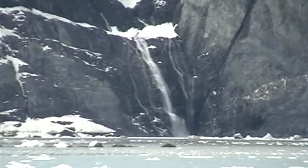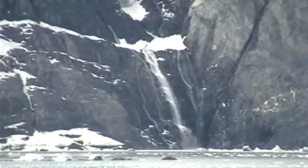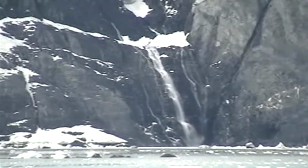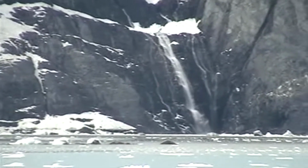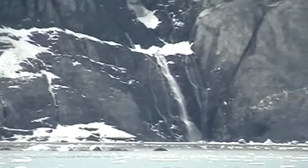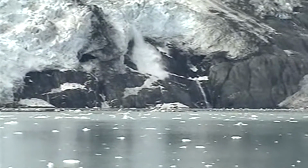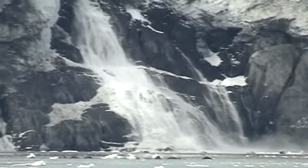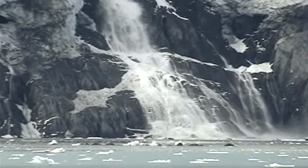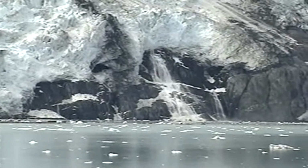On the starboard side of the ship, we're now passing College Point, and that does separate the Yale Glacier from the Harvard Glacier. That's the Harvard Glacier you see now as we are moving down to the northernmost reaches of College Fjord. This area is going to be 1.5 miles wide from the College Point area into the west shoreline that you see with, our next glacier will be Bryn Mawr. And so that's 1.5 miles stretch across, including the face of the Harvard Glacier directly ahead of us. The face of that glacier is approximately 100 feet.